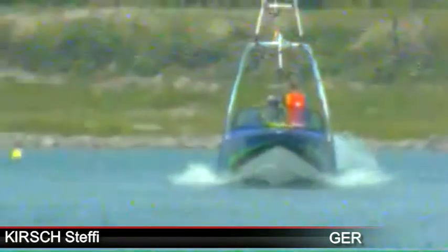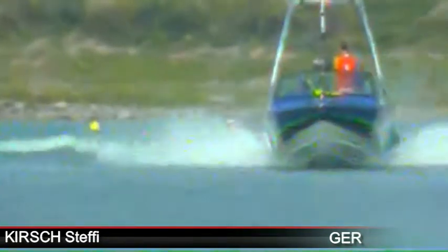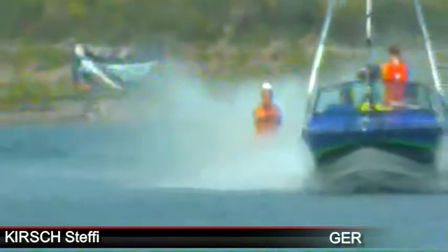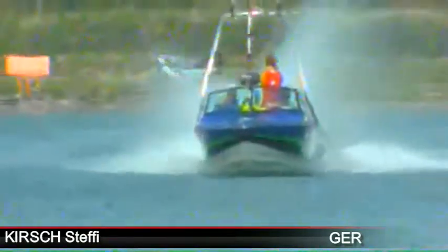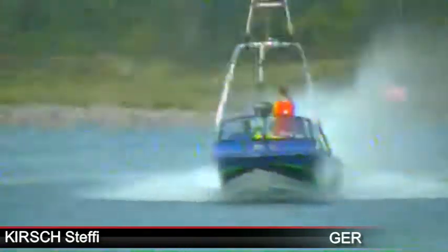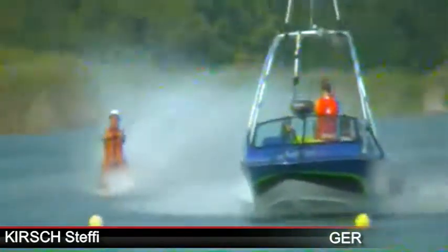Steffi Kirsch, we can hear that boat starting out. Steffi Kirsch for a third and final jump. You know, she's a competitor, Gus. She's been at these world championships many times. We're going to see her push it to the limit, so to speak, here on this final jump. She wants to get out there and solidify a spot in the finals.